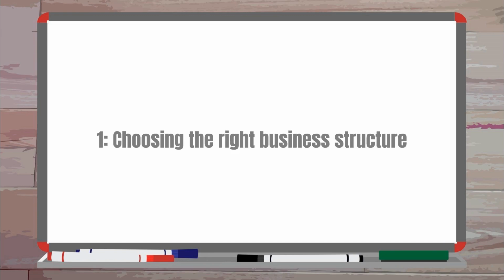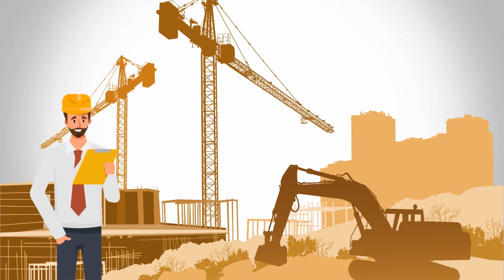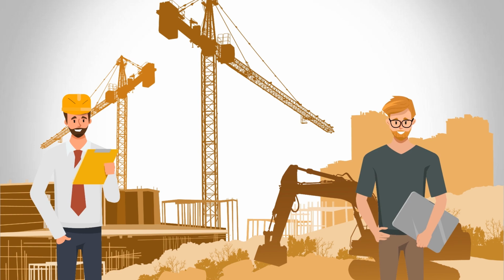1. Choosing the right business structure. Less risk, more flexibility. When Bob started, his business was structured as a sole proprietorship. David explained that while simple, this setup exposed Bob to excessive liability and tax risk.